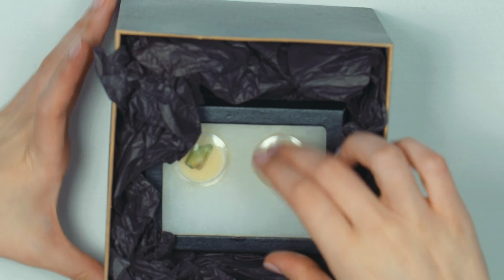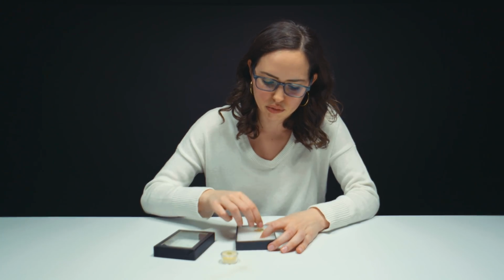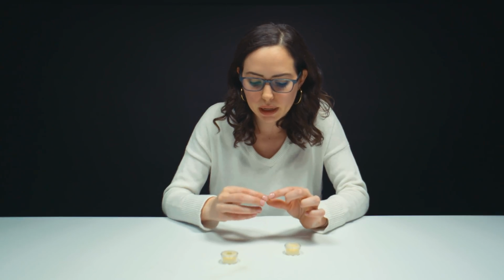Now, can I open the box? Yes. Yay, oh cool, rough and cut. Okay, so we have green, rough, and cut. So we talked about Hiddenite, I said green, but I think that this one looks a little bit more yellowish green.